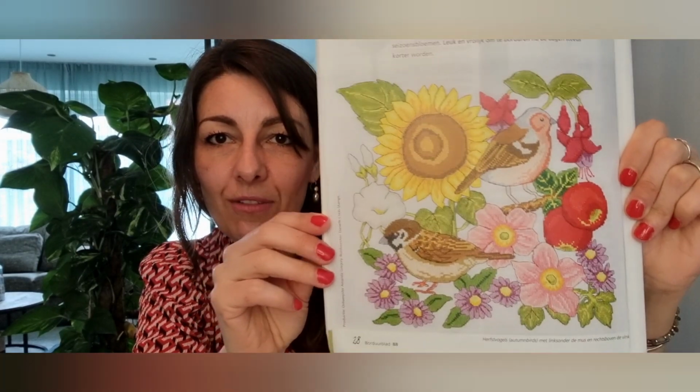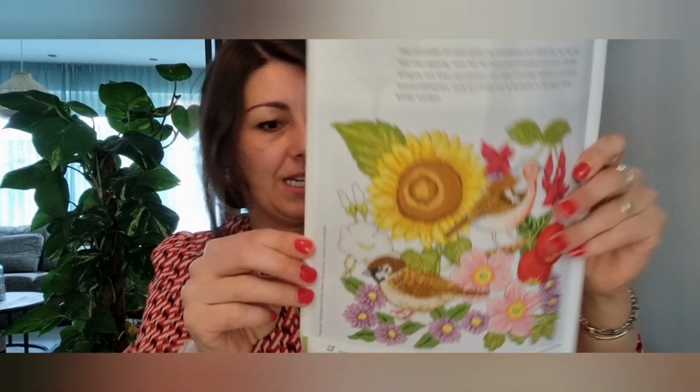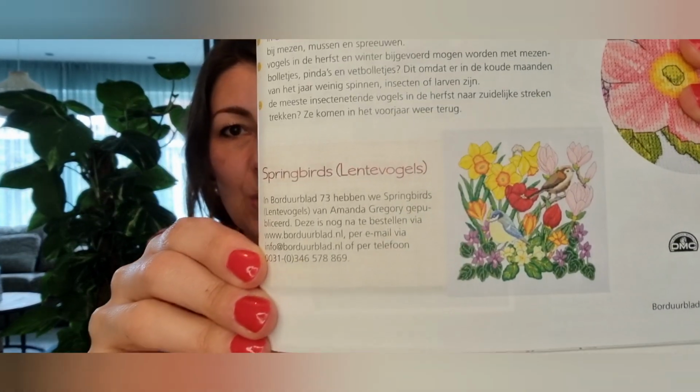Then the second one is Autumn Birds. Wait, I did not share with you who designed the sampler. It doesn't say. Sampler from 1840. Okay, Autumn Birds. I really like it. There's also Spring Birds, which I really loved. Maybe also Summer Birds, I'm not sure. But look at these colors. And the pattern for this is also in this Borduurblad, and this is also from 2017, I think. Check it out. How colorful. How funky. Look at the funky birds. And the flowers. I like it. And here you can see spring birds.